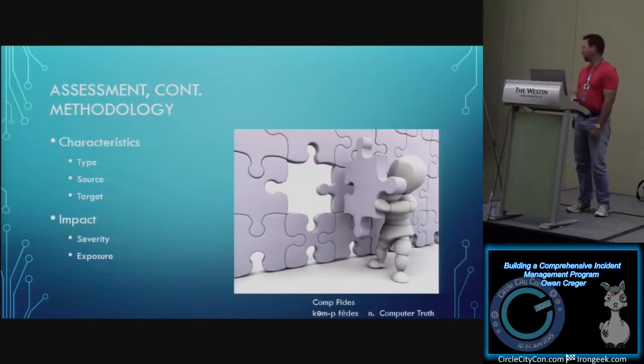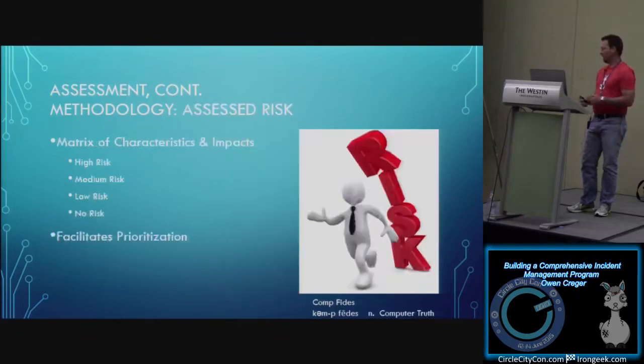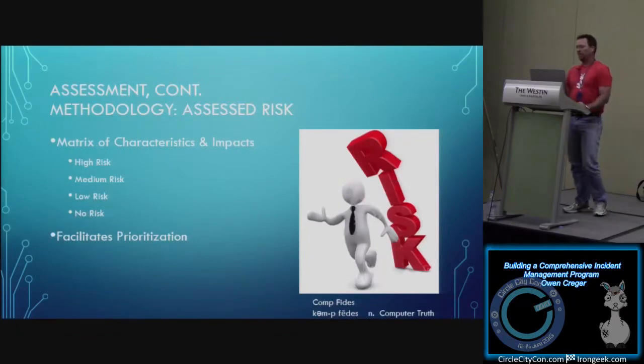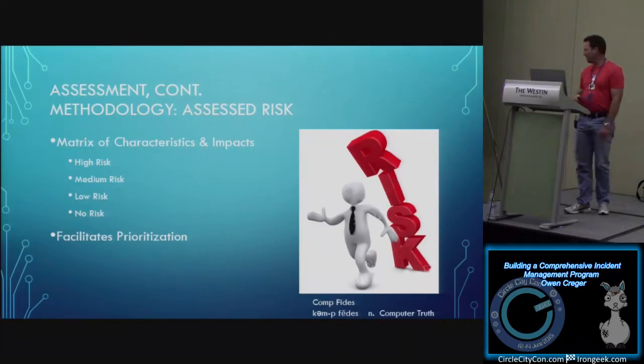And then the exposure is very simple. Is it known only within our organization, or is it known outside the organization? So you take all of these together, you've built a matrix of, if it's known outside, it's high severity, those sorts of things. Your matrix basically cranks out whether it's a high risk, medium risk, or low risk incident. This helps you facilitate the prioritization of your incidents. Typically, you're going to be handling more than one. Hopefully that never happens, but let's be truthful. They usually seem to come in groups.